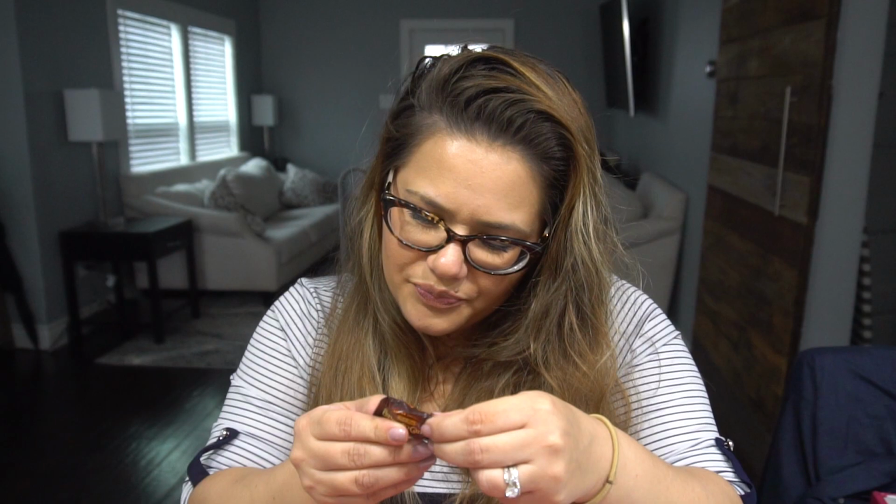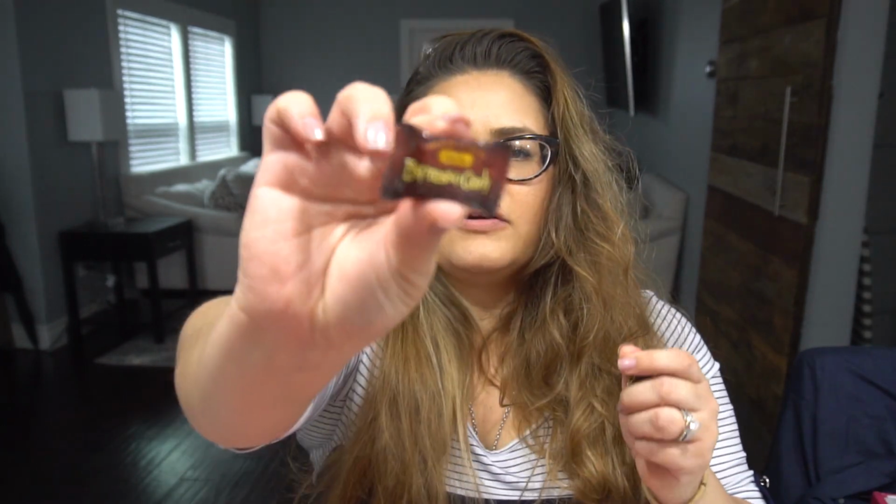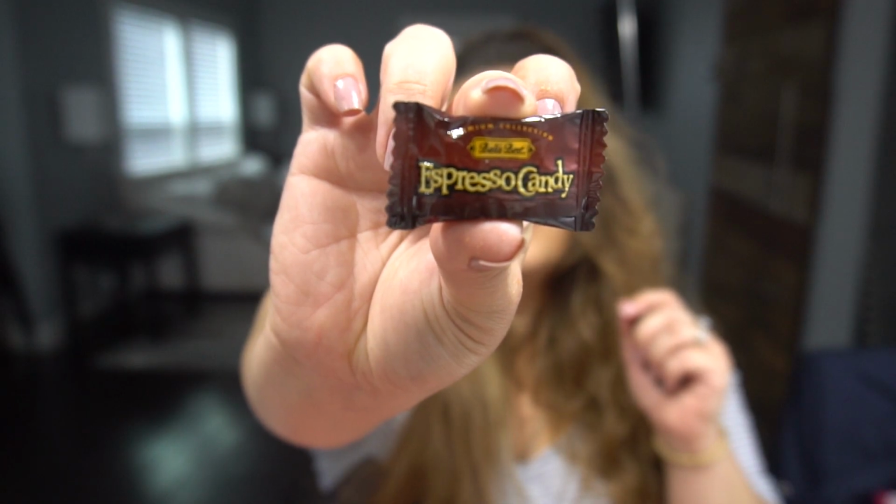Next thing you have here are little espresso candy. So I received 4. Give me a close up. So I received 4. I'll taste one right now at the end.